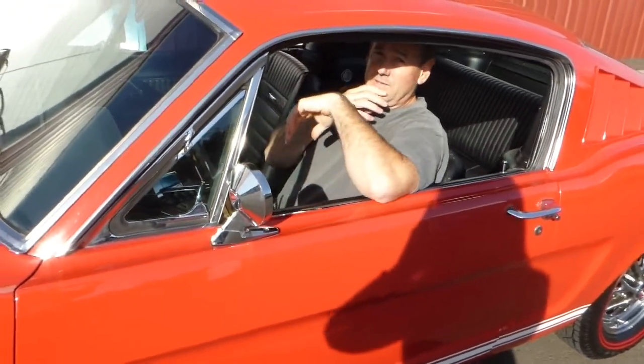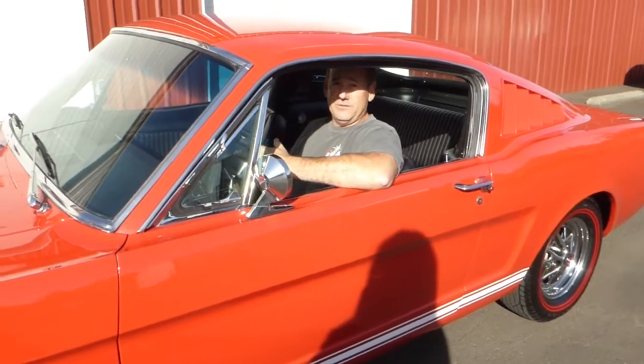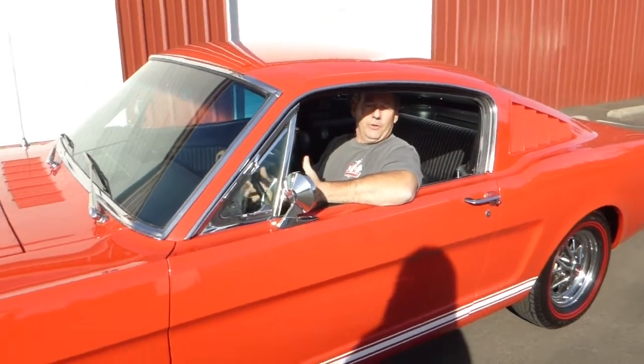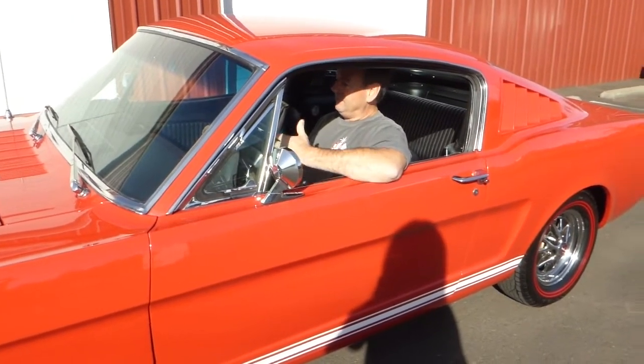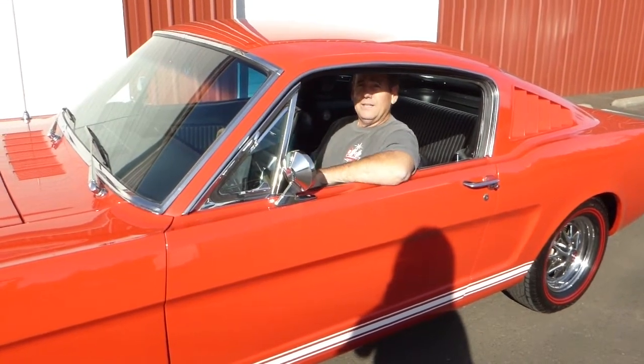One of the things that I like is the way a car drives. I want it to drive nice, and I want everything to work, preferably. And this car is no exception. It just drives excellent. Drives like a new car, a new Mustang.